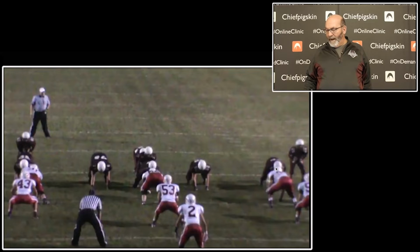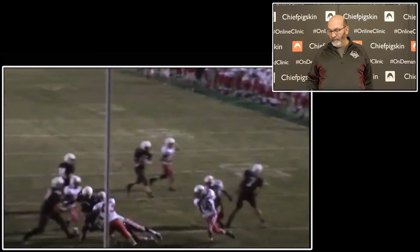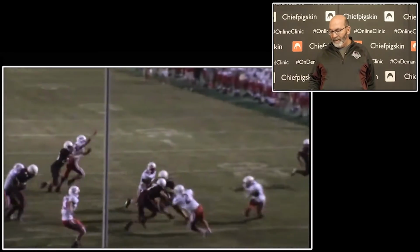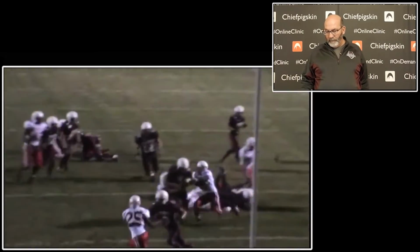So here's the 4-eye. He's still a 4-eye, and the read is going to be the outside B. So we're going to block this guy down. We're going to read the outside B. Halfback should insert and pick off the first backer that shows. Let's see if that happens. And it does, and he pulled the football. Let's look at it again. The 9 closes down on the fullback, all the way from the outside. Quarterback pulled the football, and he's off the races.